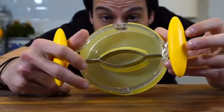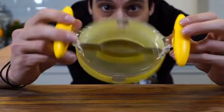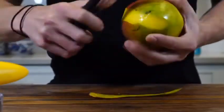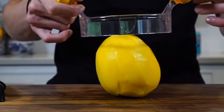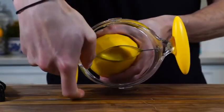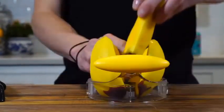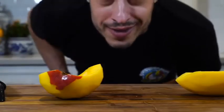The mango can be a pain, so we're going to test this bad boy out, see if it makes life a little bit easier. The wide side's pointing towards the handle. That worked better than expected.